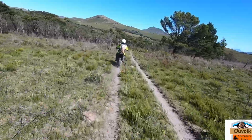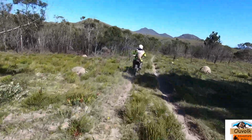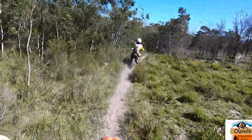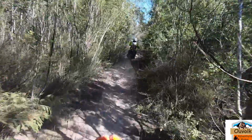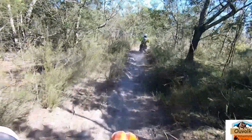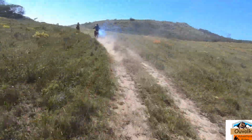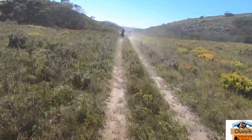Today was a bit more dusty than other days. We have not had rain for a few days now, so the dust was a bit of a problem. You will see me every now and then wiping the lens of the camera to clear it from dust. In front of me there is George leading the way onto some jeep track, which took us to the first obstacle.